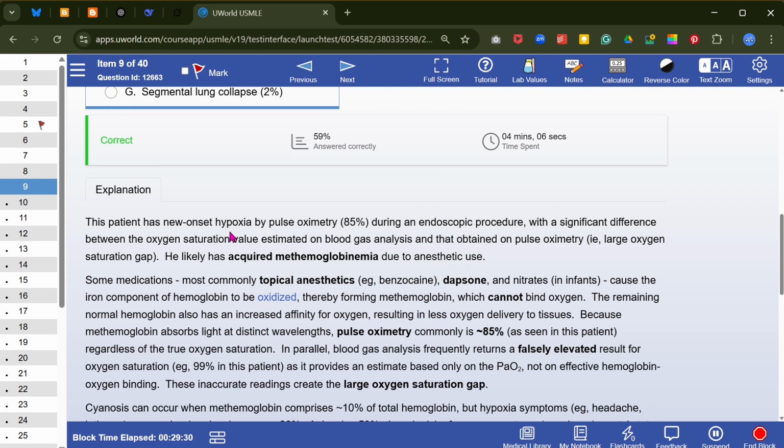This patient has new onset hypoxemia by pulse oximetry during an endoscopic procedure, with a significant difference between the oxygen saturation value estimated on ABG analysis and that obtained on pulse oximetry, a large oxygen saturation gap. He likely has acquired methemoglobinemia due to anesthetic use. Some medications, such as the topical anesthetic benzocaine, act as nitrates in the patient.